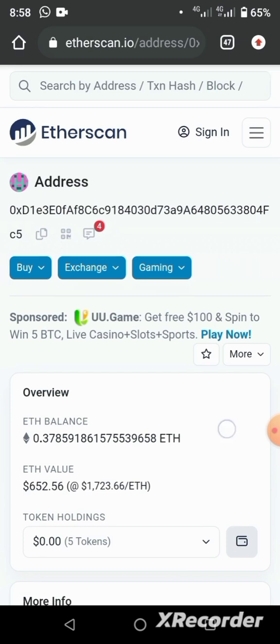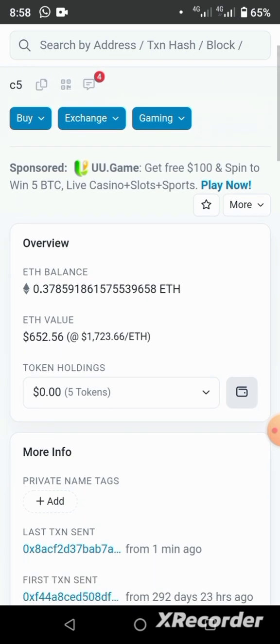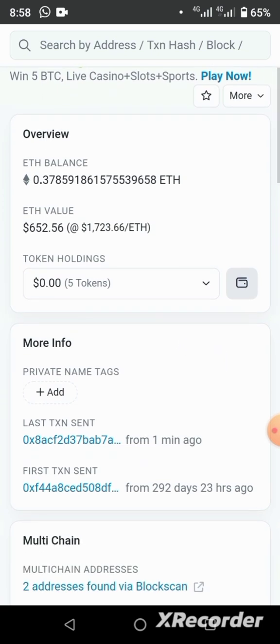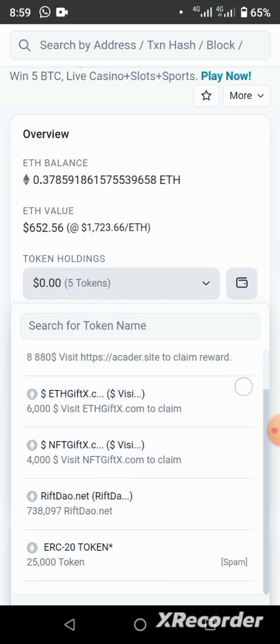All right. Now, from what we can see here, the ETH balance on that particular wallet we copied is 652.56 at 1,723.66. That is the price of Ethereum presently. And it's holding 5 tokens. Let me look at the various tokens it's holding.